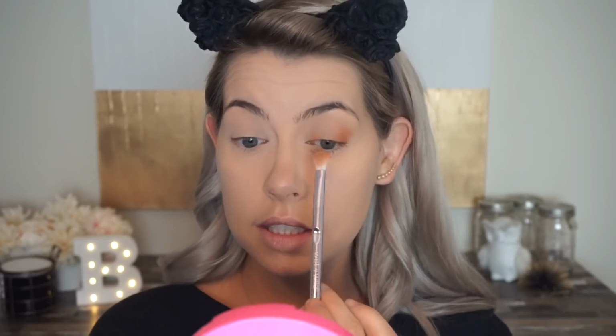And going into that matte orange shade, I'm going to just start to work that. Wow. Pretty pigmented. Whoosh. I'm gonna work that on the outer corner. And I'm also gonna work that on the inner corner. Doesn't look like I'm getting much fallout, which is nice. I'm just working that up.